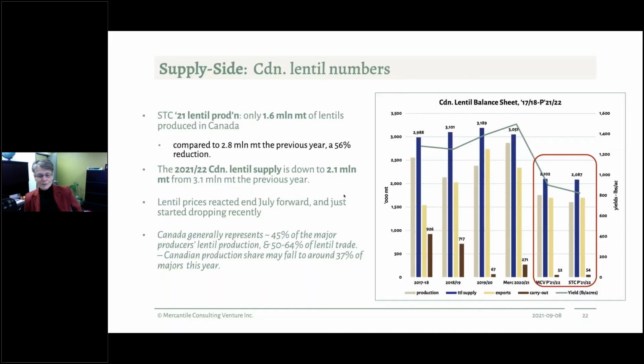So with that, we do the same thing on lentils. You can see this supply side of the lentil numbers. Again, I boxed what's happening for this year, 21-22 on the right-hand side. Same thing, big reduction in yields, obviously, which took down our available supplies very significantly against the fact that we supply a large part of the export market, as I said earlier. So lentil supply 21-22 down to 2.1 million tons from 3.1 the previous year. And lentil prices did react over the summer and have been fairly stable actually since.